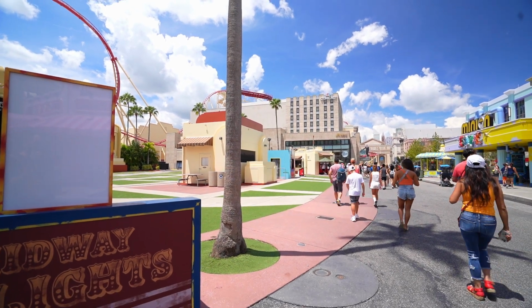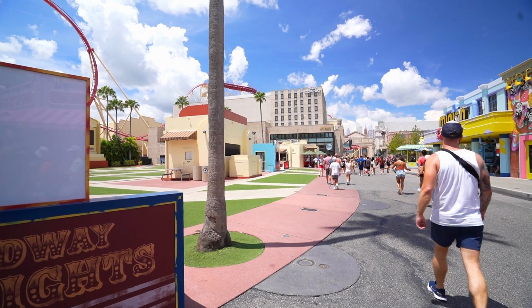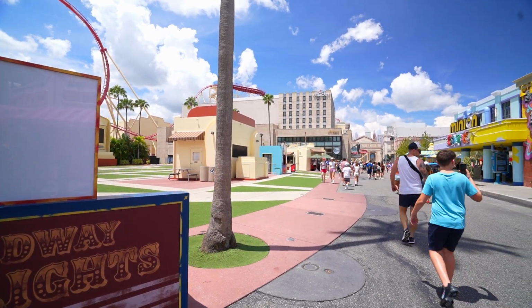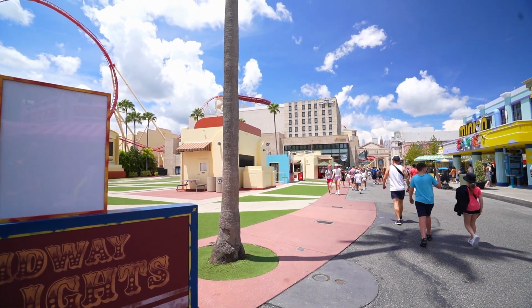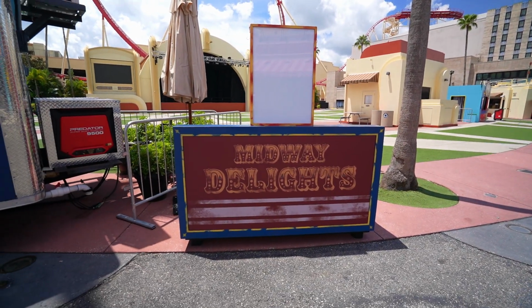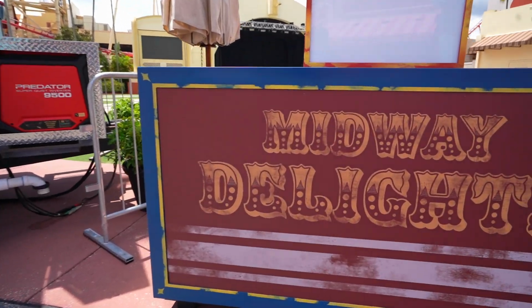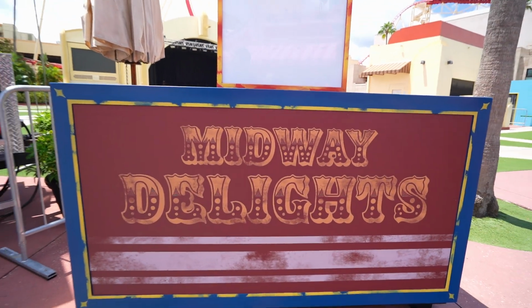We don't know which one yet, and at this point I think I'm gonna put my money on Stranger Things, just because it's got that 80s vibe to it. I don't really know where else it's gonna go, unless there's something that I'm missing there. But from what I've been seeing, nobody really knows what the Stellar Bar is. But this one definitely screams Dr. Oddfellow, does it not? Midway Delights, right? And you've got that carnival-esque coloring to it.